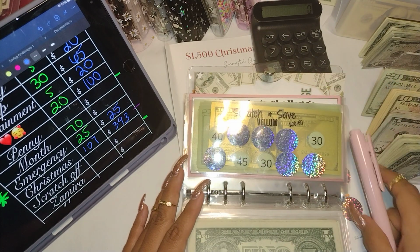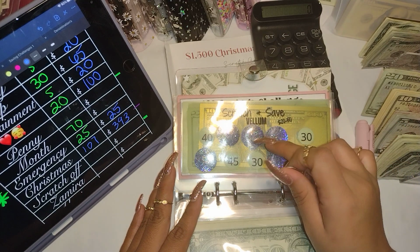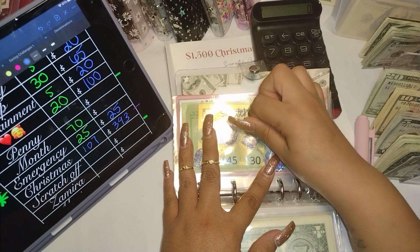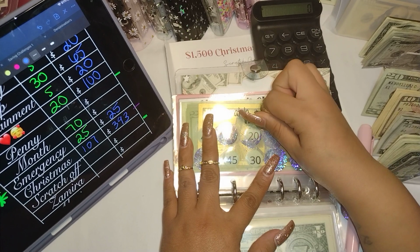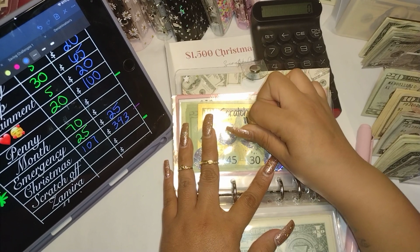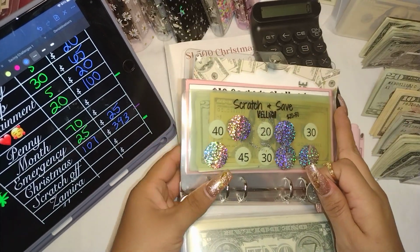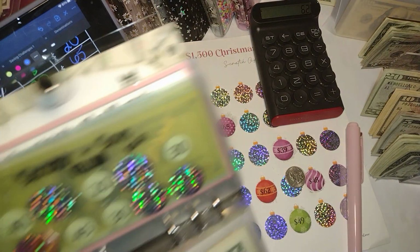All right, so let's scratch this one since it's here. The middle. We'll do only one on this one. Okay, it's not too bad today. See? It should be giving me a little one and a big one, and then it would even out. But sometimes it'd be messing with me giving both big ones. So $20 up in here.